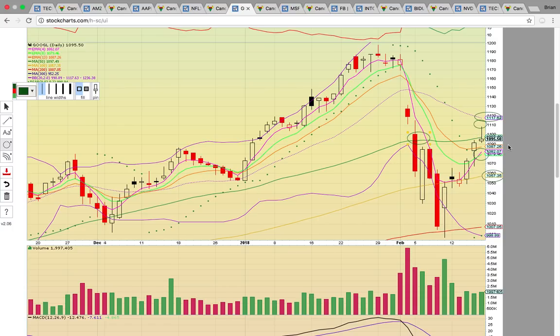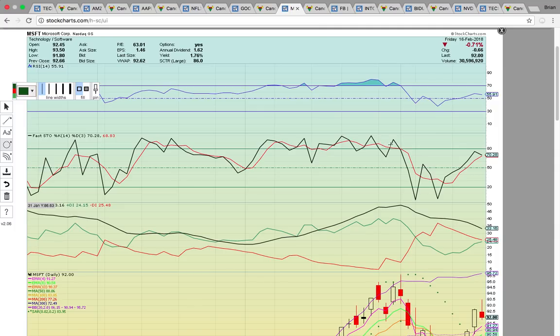It's all about breaking the 50-day simple moving average, that green line. Fail to break it, and it's going to signal a temporary top. Keep in mind, Google is in a downtrend right now, so it's forming candles below the lower Bollinger Band. It just had a short cover rally. It has to get above the middle Bollinger Band and turn that into support to get a new uptrend going.